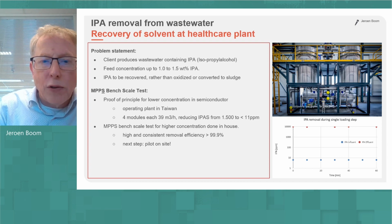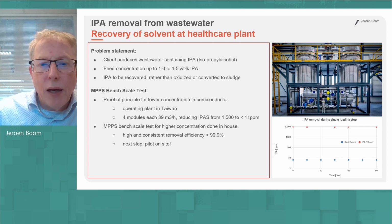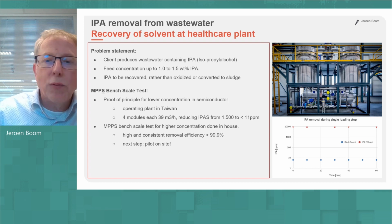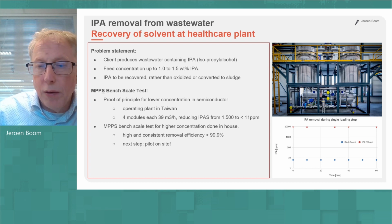So we did some bench scale tests, and again we found a high and very consistent removal efficiency of 99%. So we have, let's say, an inlet of approximately 10,000 ppm and an outlet in, let's say, the ppm range, but actual values on actual analysis on IPA showed even lower numbers.